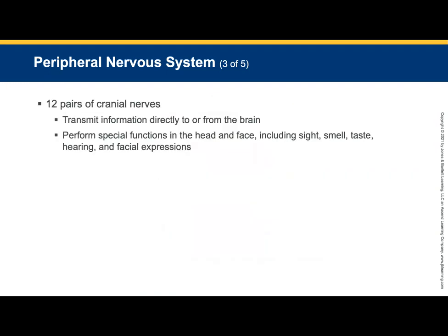So the 12 pairs of cranial nerves transmit information directly from the brain. They perform special functions in the head and face, including sight, smell, taste, hearing, and facial expressions. So a lot of times, if you have somebody with a TBI that may have a spinal tear or a particular nerve that has been cut, that's the area. You know that one of those cranial nerves has been disrupted in its pattern. And that's why they have a disability, they're not able to show facial expressions or they lose their hearing, because it may have had trauma or shock to that cranial nerve.